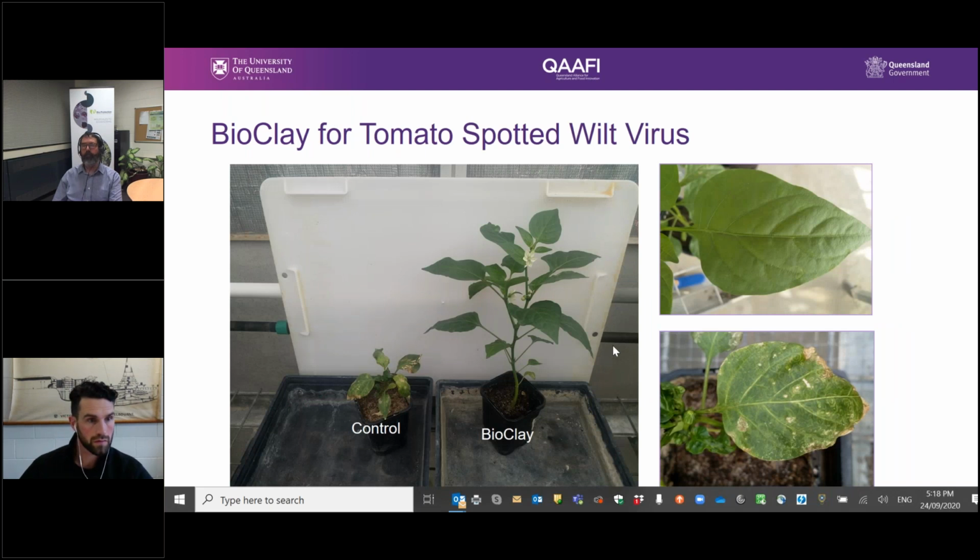We have now progressed. We are testing a number of viruses, and this particular work is being done with Hort Innovation, Cotton Research and Development Corporation, and New Farm Australia Limited as partners. And you can see here, this is the plant which is unsprayed, and this is the plant which has been sprayed with the clay and then challenged with the virus, and it provides beautiful protection.